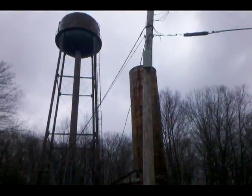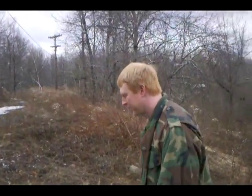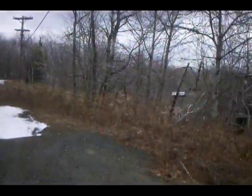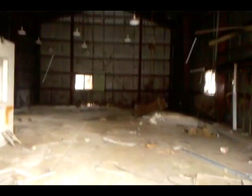Yeah. I guess we'll check out the warehouse next. This is probably where scientists had lunch. Went on their lunch break. You never know. I'm not sure. It's a pretty big door, so obviously they could bring tractor trailers in here with a door that big.